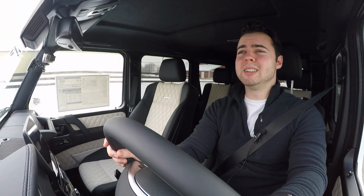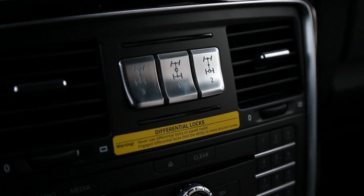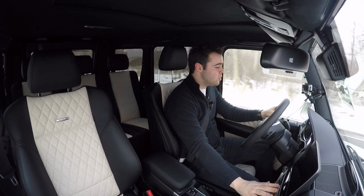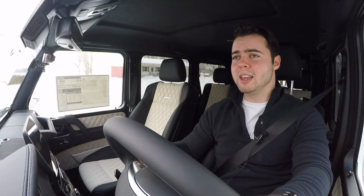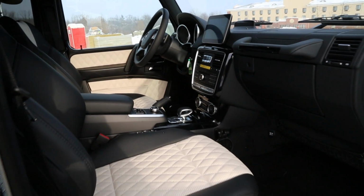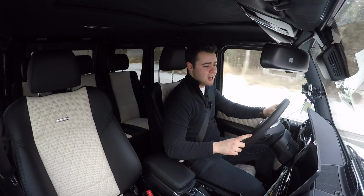It was based off a military vehicle. There's 3 locking differentials that most users don't even know what these buttons do on the car and probably will press them at the wrong time. Luckily, we've got this giant annoying yellow sticker that says, do not activate the locking differentials while you're on pavement. That sounds like a challenge that I would like to accept, but maybe not on somebody else's car.